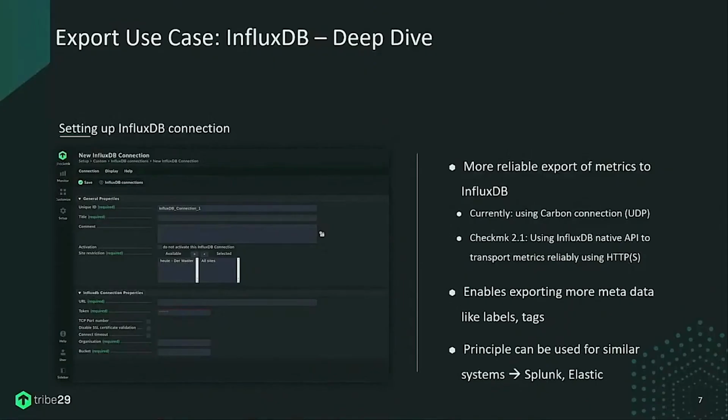So there's the native API of InfluxDB, which is HTTPS based, which is using a reliable, secure transport, but also supports transport of metadata with your metrics. So we have more information than we currently send to InfluxDB in Checkmk. And to help you work with this information from InfluxDB, we can add metadata to the metrics.